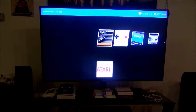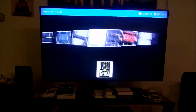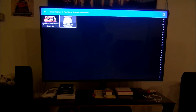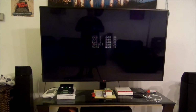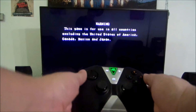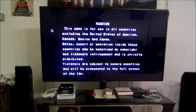And as you know, if you watched my previous video, I did a video on this, so this is GameSum. So we can go over, let's do MAME. And we'll start, actually I want to do Street Fighter. So again, just like on the portable, everything connects automatically with this. It just knows that it's an NVIDIA controller. I have not had to map anything on this.